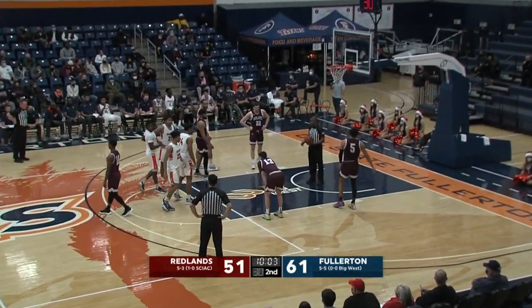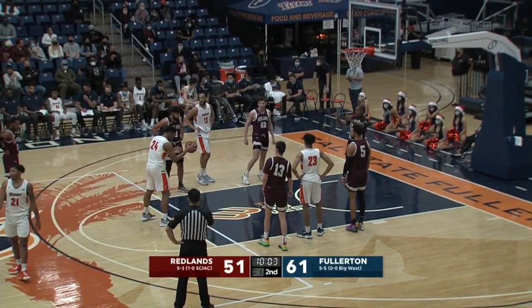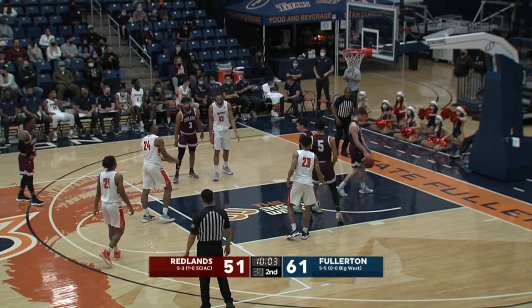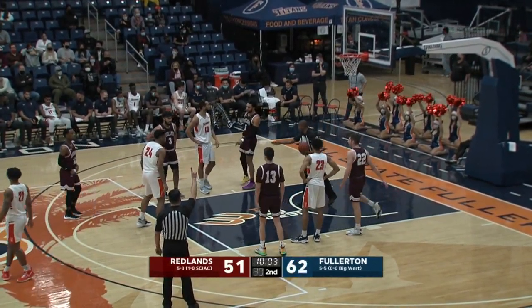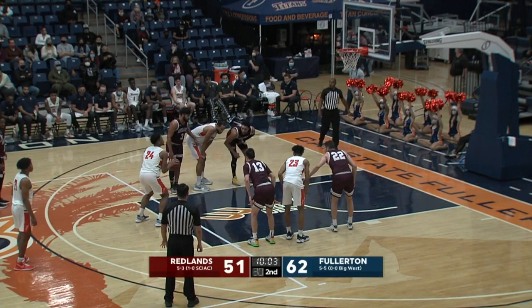Titans continue to live at the foul line. 15 out of 22 tonight, 68%, a little bit lower than the season percentage. And Isiki converts on the one on the front end. Redlands 16 turnovers, the Titans 12. Points off turnovers 17-10 in favor of the Titans.